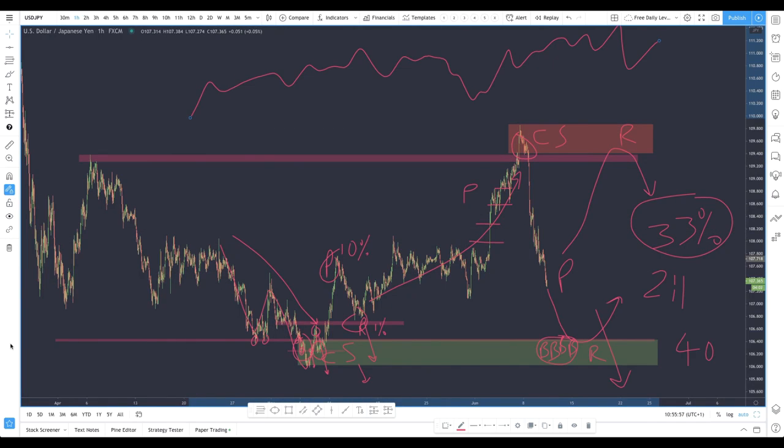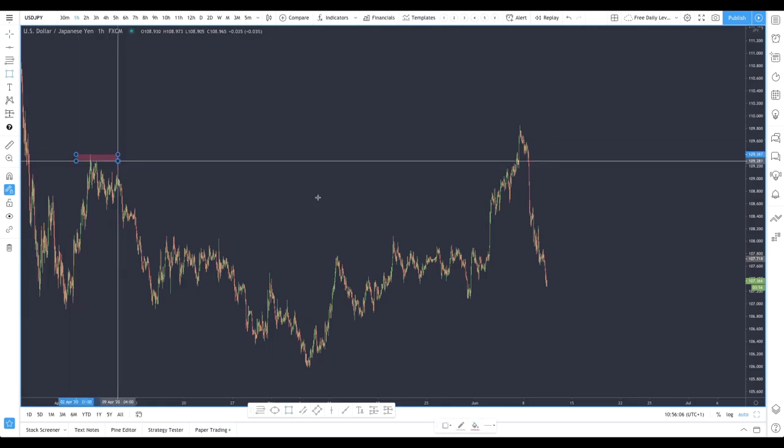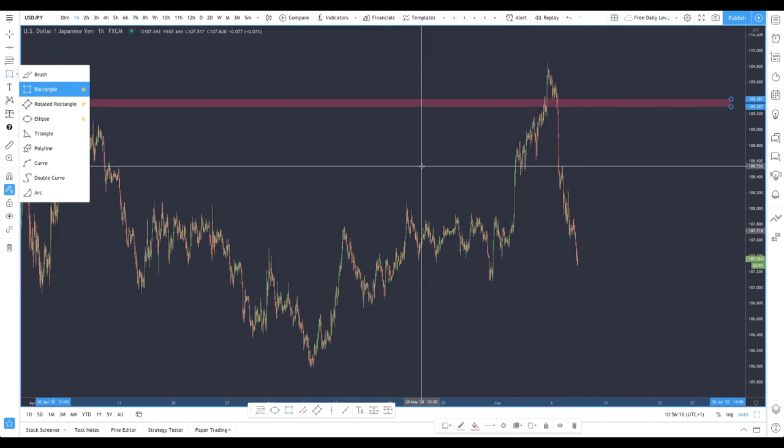Now, let's look at the other side of this. It's exactly the same process, but to the downside. Let me just clear this chart now, and then we've got a nice level here. Let's walk through this now.